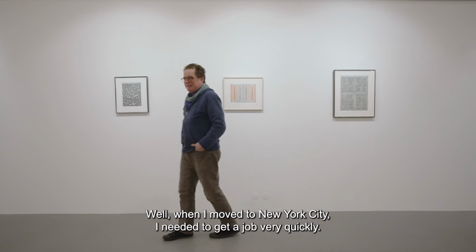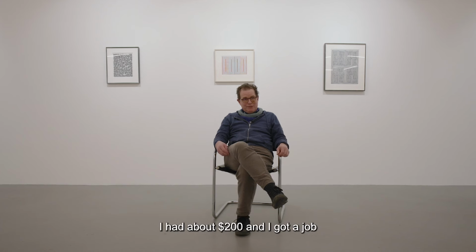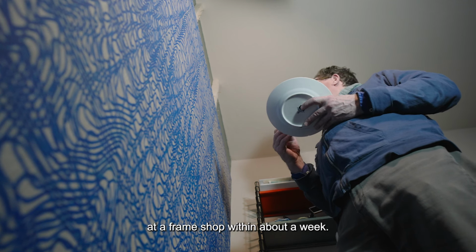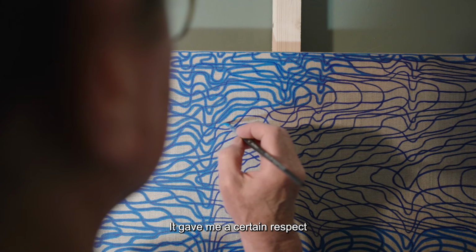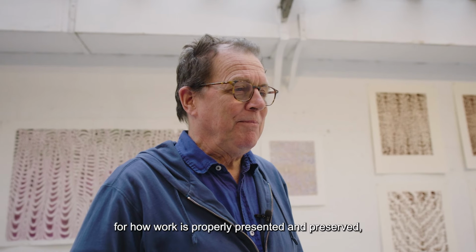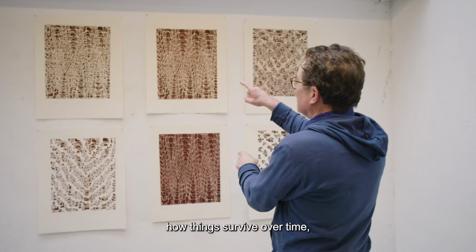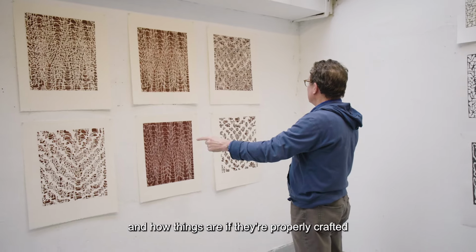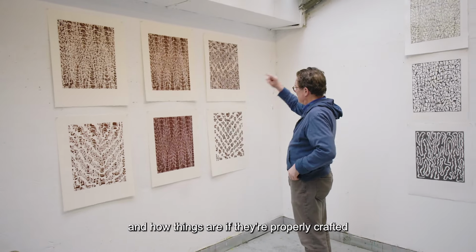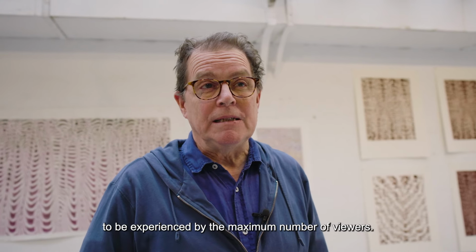Well, when I moved to New York City, I needed to get a job very quickly. I had about $200, and I got a job at a frame shop within about a week. It gave me a certain respect for how work is properly presented and preserved, how things survive over time, and how things, if they're properly crafted, do last long enough to really be experienced by the maximum number of viewers.